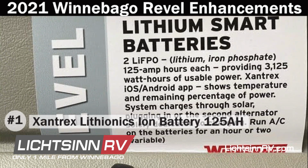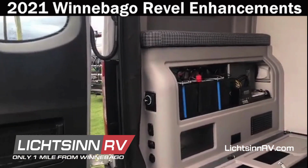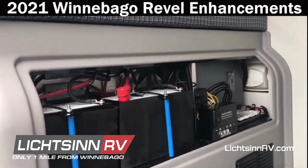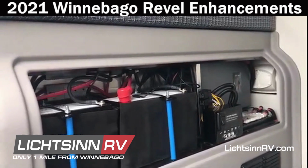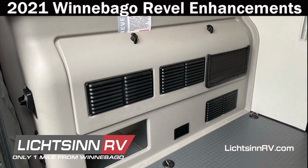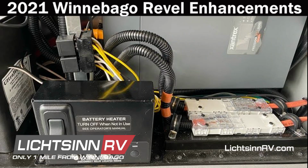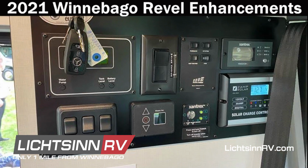Xantrex Lithionics 125 amp hour dual lithium ion batteries provide 1600 watt hours of energy per battery, or 3200 watt hours total, housed inside the van driver's side wheel well with easy access. These lithium batteries provide 25% more capacity than competing 100 amp hour batteries such as Battleborn. With lithium technology, they are fully usable up to a 10% reserve capacity with a patented power reserve feature, unavailable in other lithium batteries such as Battleborn.